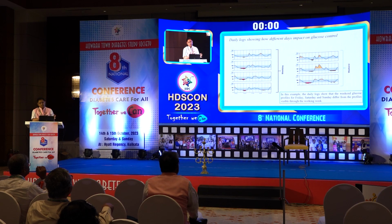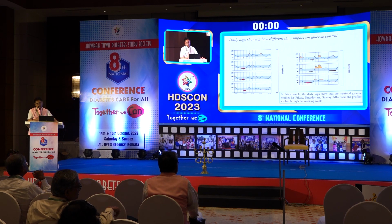Coming to this kind of daily glucose log, it also helps to identify which part of the week makes the patient more vulnerable to hypoglycemia. Like in this patient, we can see on the weekends, Friday and Saturday, the patient has high blood glucose, particularly post-meal blood glucose, and also has frequent hypoglycemia that is detected by this red part of the glucose monitoring.